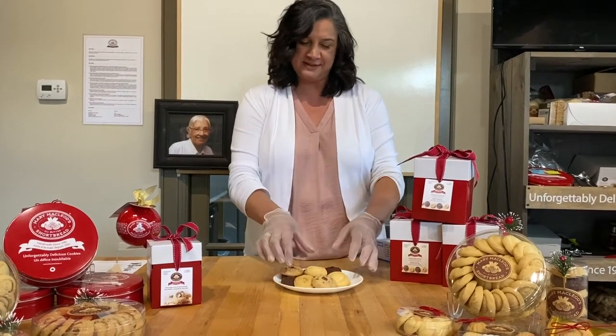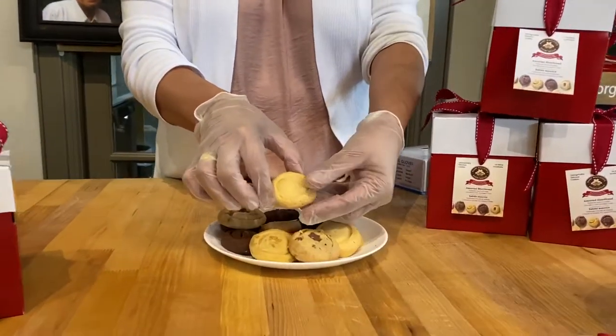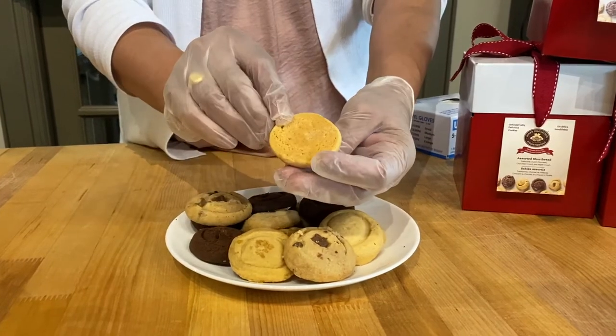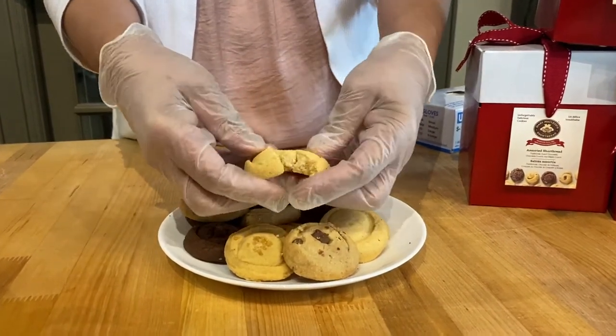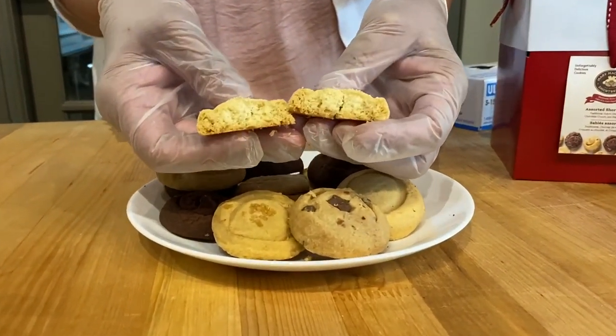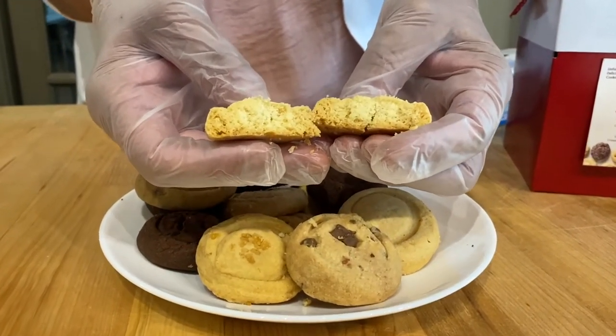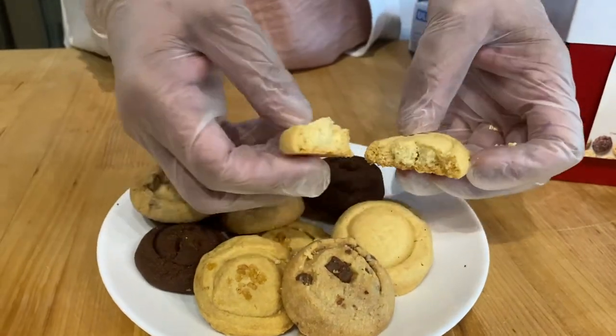Let me introduce you to our delicious flavors of shortbread cookies. It all starts with the original. So this is our traditional classic shortbread, golden on the top, golden on the bottom, and baked perfectly throughout. You can see those little air pockets to just give you a melt-in-your-mouth buttery taste.